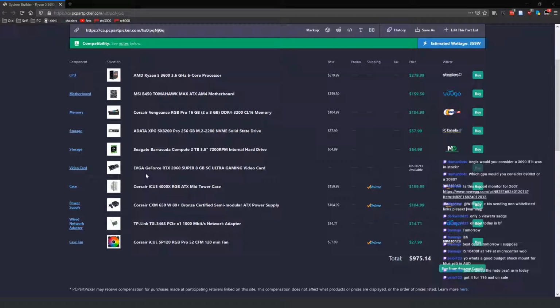4000X is a good case. It's also like 160 Canadian though, so I would aim, if all you care about is having a good case, so build quality, airflow, that sort of thing, there are definitely much cheaper cases that will do the same job. I would not get a 1 gigabit network adapter because basically all modern motherboards have 1 gigabit built in, so there's absolutely no need for that unless you're doing dual NIC for some reason. And finally, the SP120 RGB Pro is definitely not. Don't pay 28 Canadian for a single RGB fan. That's just whack.